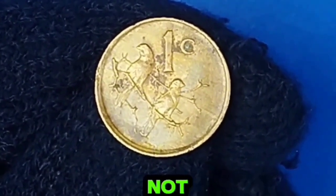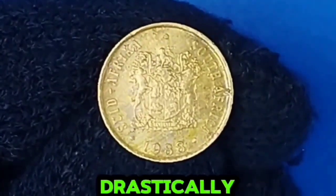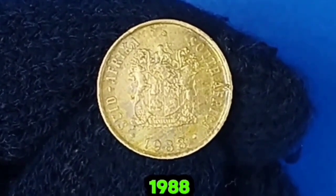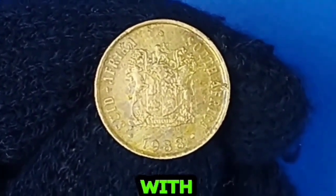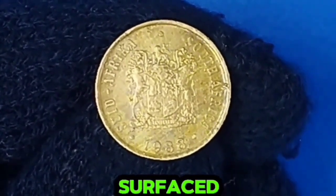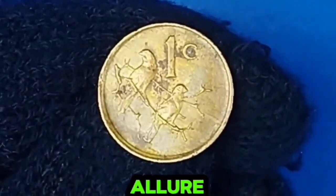Coin errors are not as common as many believe, but when they do occur, they can drastically increase the value of a coin. In the case of the 1988 South African 1-cent, we've seen instances where coins with subtle errors in the springbok design or in the date printing have surfaced. These coins are incredibly difficult to find, which adds to their allure.